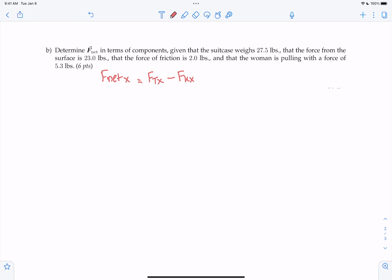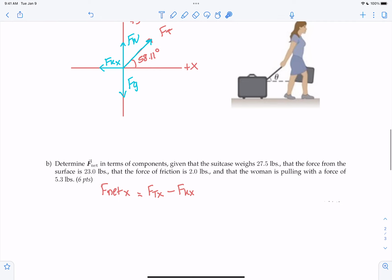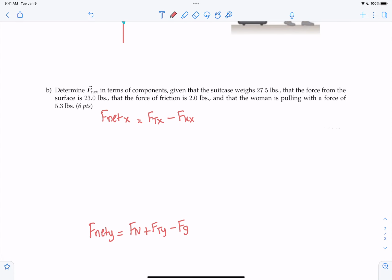And then I also have my F net y. What would the forces in the y direction be? I heard gravity and tension force. Yep, so there's gravity and there's Fty, the y component of the tension force. And then what else? Yep, normal force. I'll indicate direction from the beginning in the equation as well. So I have normal force pointing upwards, Fty pointing upwards, and then minus Fg, because Fg is pointing downwards. So I have both equations set up.